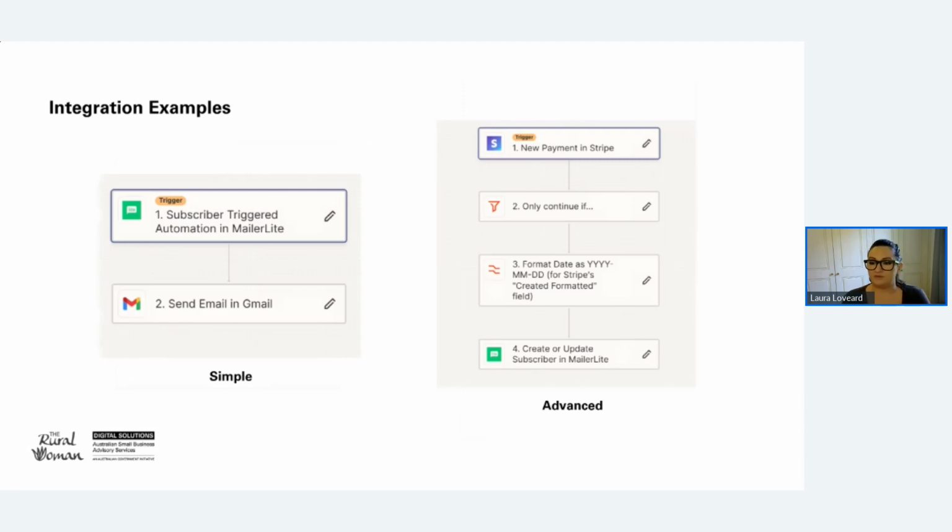And then there's a more complicated one on the right-hand side, but still not too difficult. When you get a new payment in Stripe, so a lot of businesses are going to have sales coming through, whether you use Stripe, whether it's your e-commerce or your online cart in your website. When you get a payment, you can set it up so that you've got an integration that receives that payment, checks the date, or checks a feature of that payment, how much it was, what product they bought, for example, and then updates that in another application.